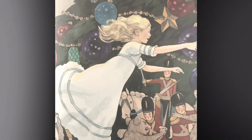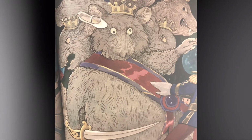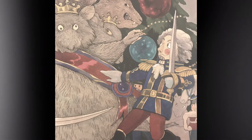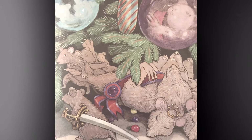"No!" cried Marie. "You shall not hurt him." She pulled off her slipper and threw it with all her might at the Mouse King. It hit him right in the head. With a hiss, the Mouse King sank to the floor. Gathering up their king, the mice dragged him away.